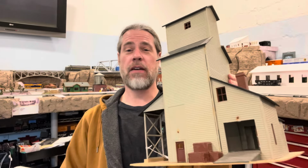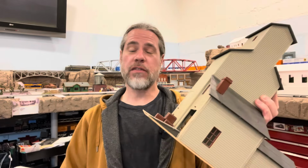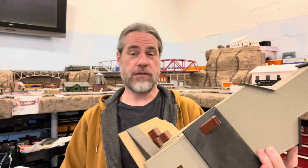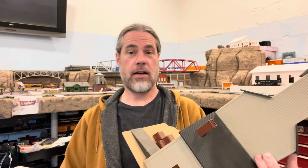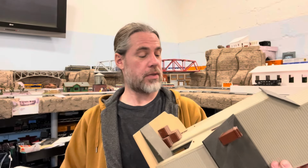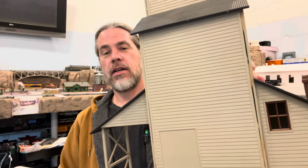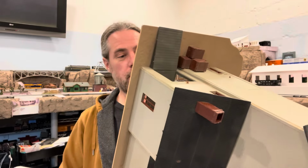$5. $5. I couldn't even print something this size on my printer. It's too big. So for $5, heck yeah. I might take it all apart and try to clean these glue-filled areas. These seams aren't very good. You know, you wouldn't be able to light that. All the light would be shining out the cracks.